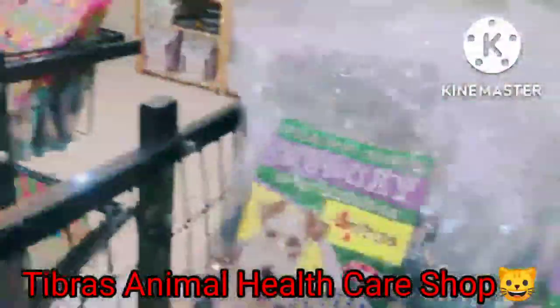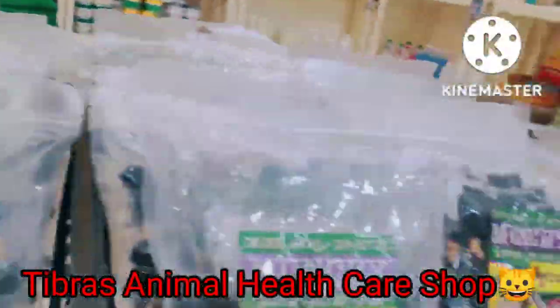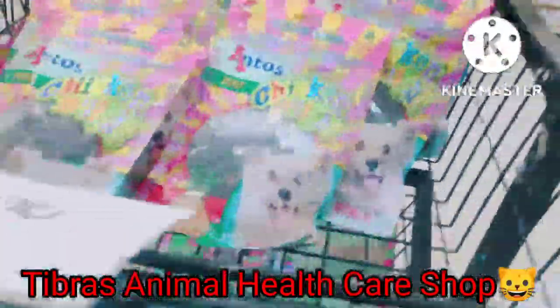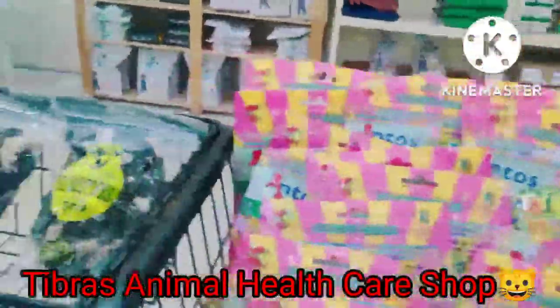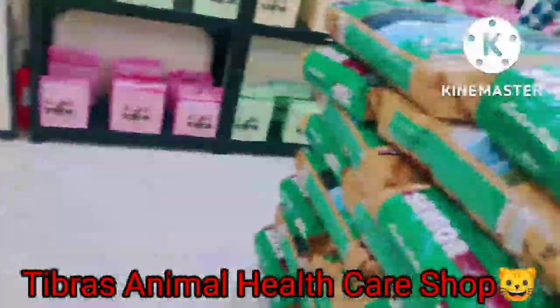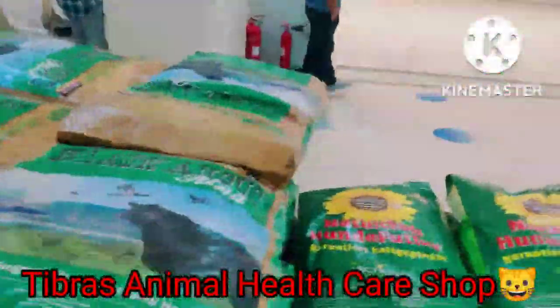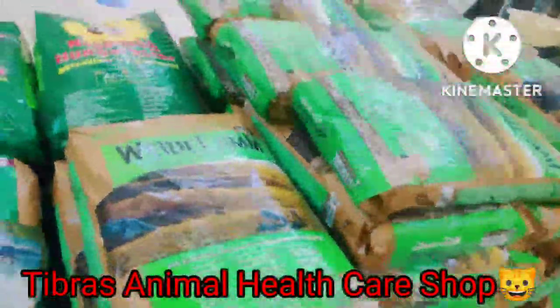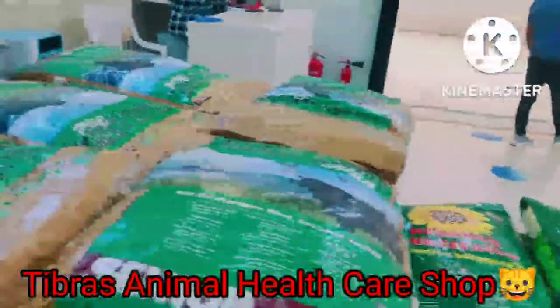For the dog. You don't have cat food? Cat, no. Only dog, for the dog. After 20 years. This one, how much is this big size? 26. Big size, 26. Parang pang sako.